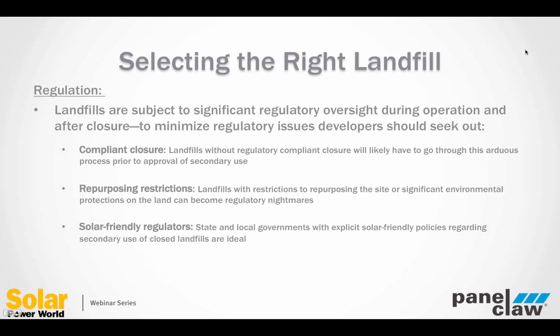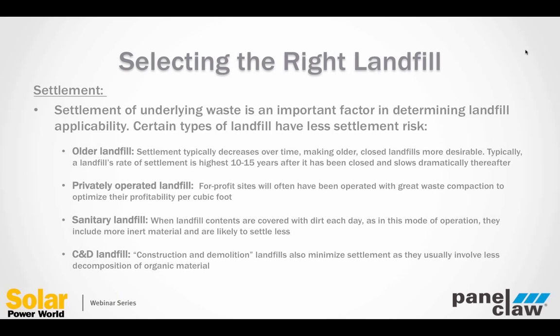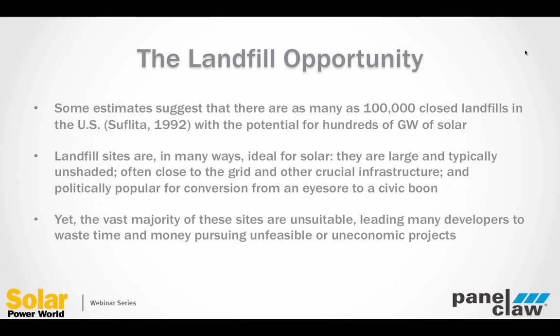I want to talk a little bit about landfills today. Landfills are a very popular topic. It's been a hot topic really since the EPA had their Repowering America's Land initiative that came out back in 2008. In many ways, landfills are a wonderful site for solar. They don't have any shading, they tend to be close to critical infrastructure, and lots of people would love to turn an ugly landfill into a wonderful green resource for the community.